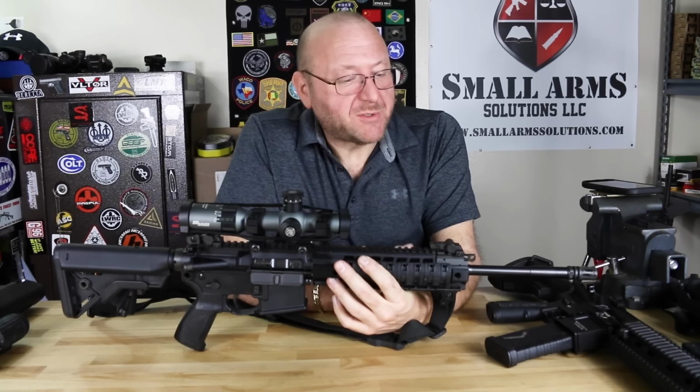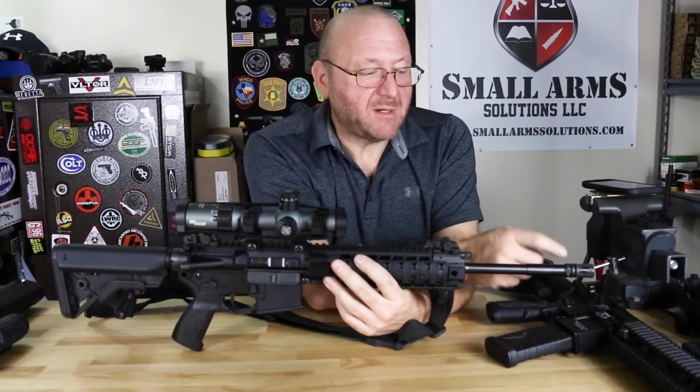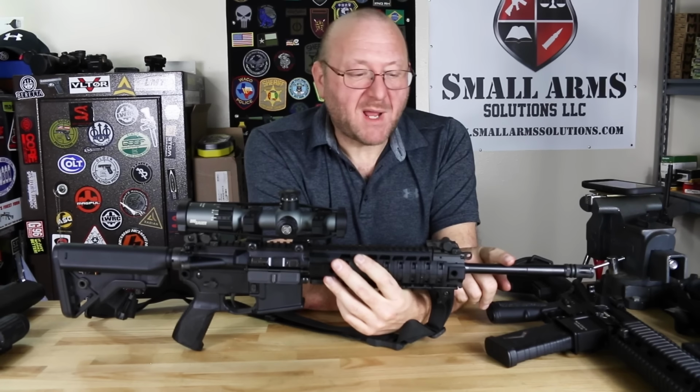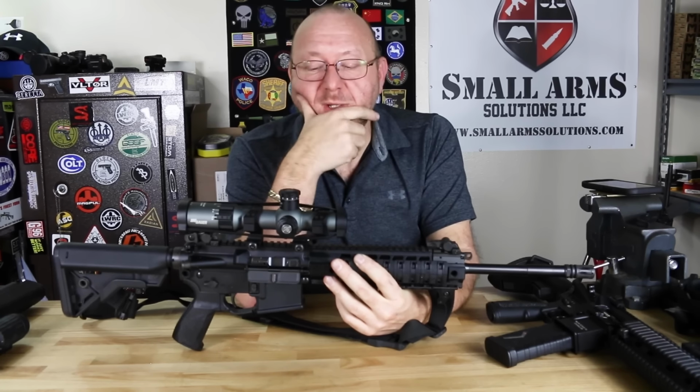We're taking a look at this from muzzle to rear, starting off with the flash suppressor. This is actually an A2 compensator. The barrel, 4150 chrome moly vanadium, and this is also nitride. This is something else that was interesting.